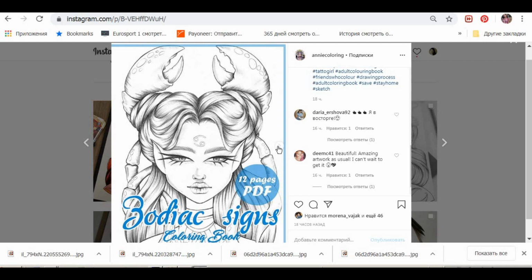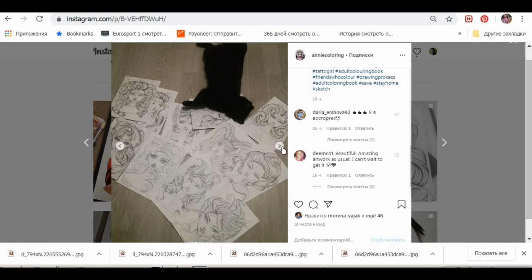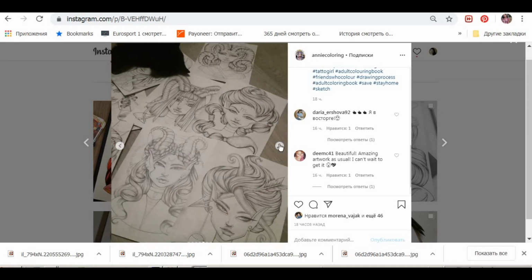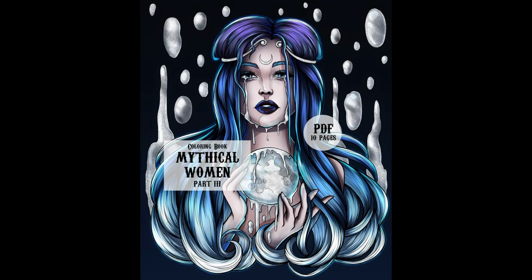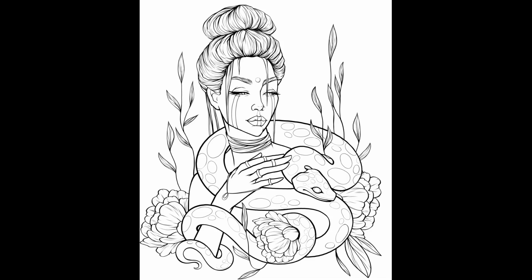I like Anne's designs because for me they have the right amount of details. They are not so overwhelming that you will be spending the whole week on one picture, and at the same time, they are detailed enough that you don't need to add anything to the background, especially if you print portraits on toned paper. You can also resize pictures obviously because they are in digital format, and I also think that the girls are quite nice, even though some of them are scary.